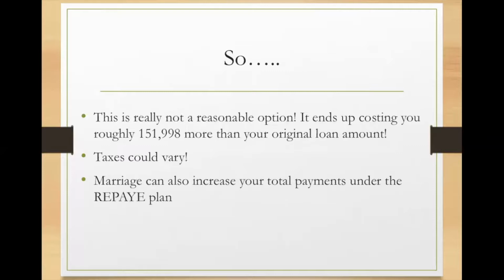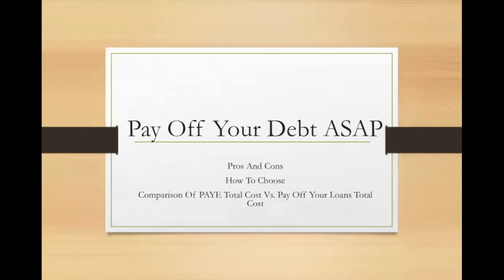So now we can really narrow down your two options to either paying off your debt as fast as possible or continuing to seek public service loan forgiveness. So that's what we're going to do next. I'm going to now walk you through paying off your debt as soon as possible, the pros and cons, how to choose, and compare all the numbers there for you.